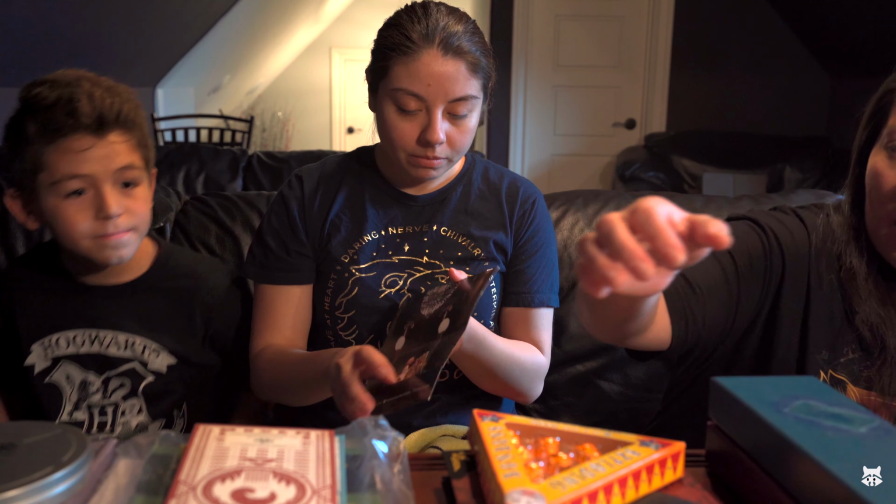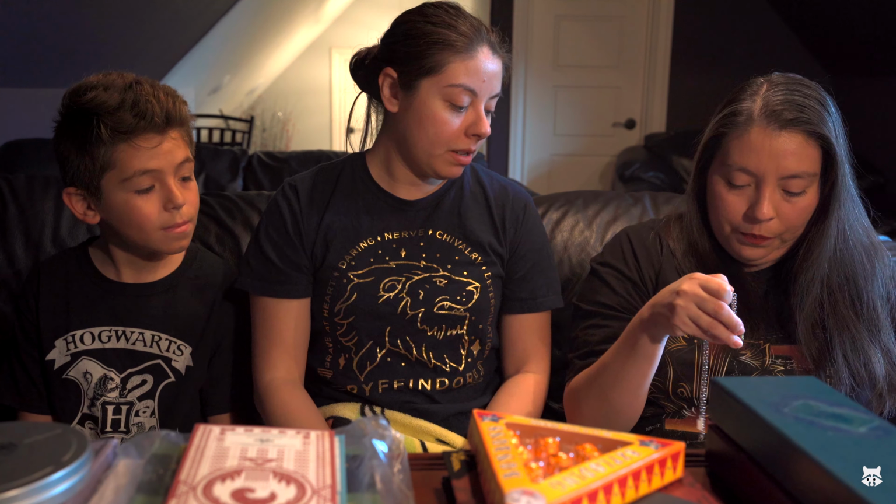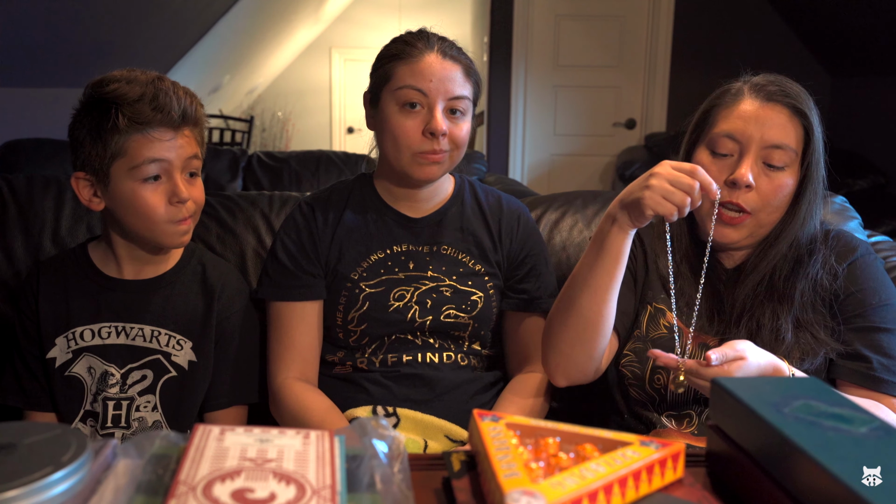Okay, so I guess I'm gonna start out with the hardest one to get to. The Triwizard Tournament egg. So it's like the Noble Collection pendant that you get. And for the price, it's actually not so bad. The chain, I think I would change it later on.